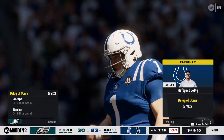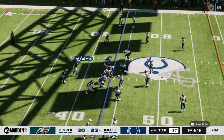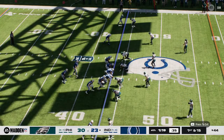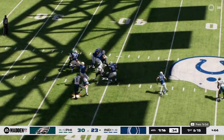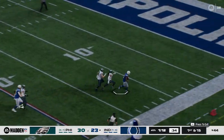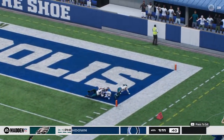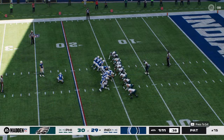Sometimes you have to get the play call in a little bit quicker. Penalties not what they needed here. 1st and 15. Back to throw. That's going to be taken in by Downs. And he takes this one in for the Colts touchdown.